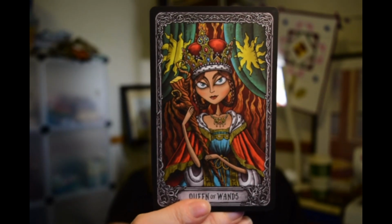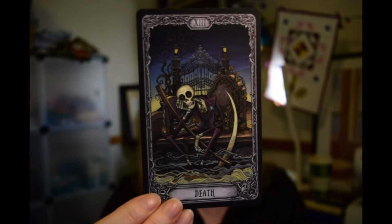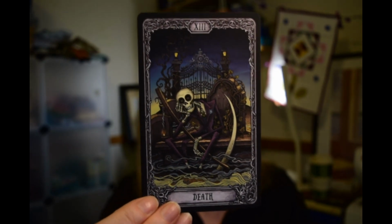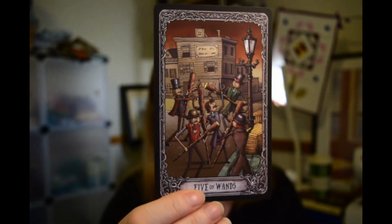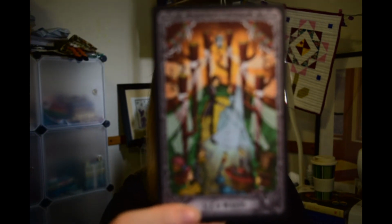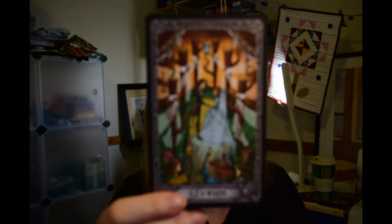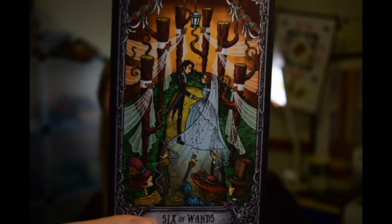Queen of Wands. School bus going by, sorry. But like this death card, I mean, have you ever seen a more demoralized death? This just cracked me up when I saw it. And like the 5 of Wands always makes me think of the Keystone Cops. And 6 of Wands. So it's just a really beautiful deck. With focus. There we go.